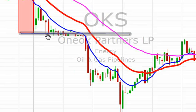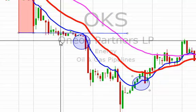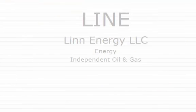Next trade, OKS, One OK Partners, and we would have entered on a break of the opening range around that area, exited on a break of the 10-period moving average, and that's 55.22, exit at 54.46, just about 80 cents profit on that one.